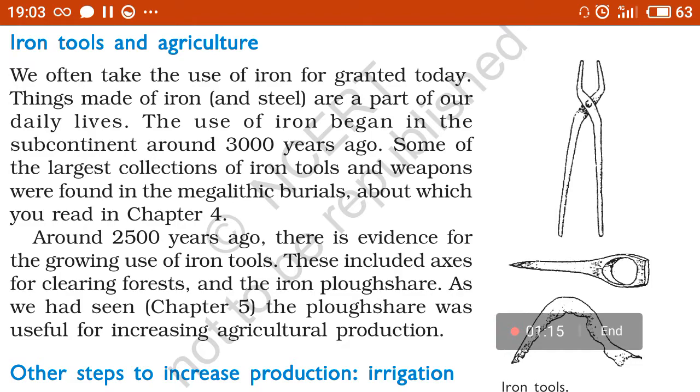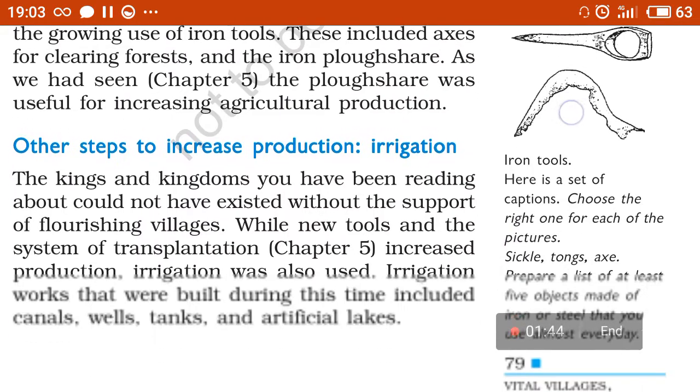Thus we know that iron tools began in the subcontinent around 3000 years ago, and the largest collection of iron was found in the megalithic period. And around 2500 years ago, there is evidence of the plowshare and iron being used in agriculture to increase agricultural production.